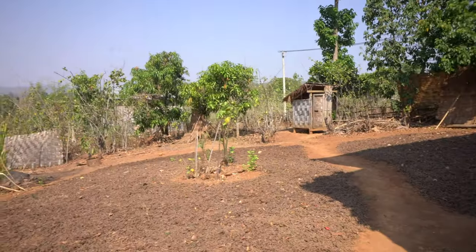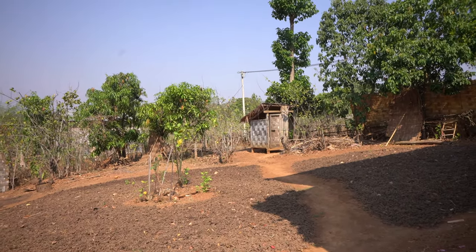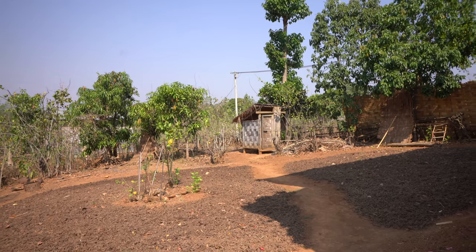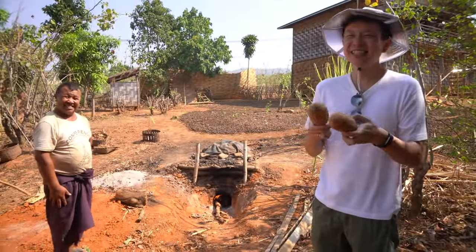Okay. Is that the toilet? Yes, it is. How do they clean up the waste? Does someone have to collect the waste? No. Or deep under the ground?